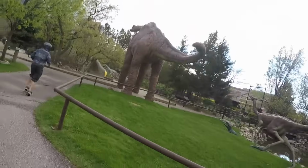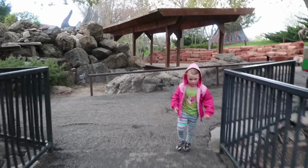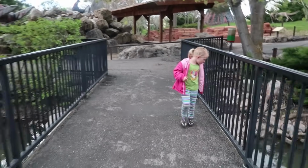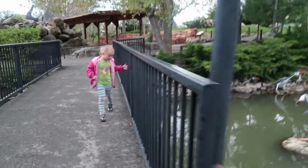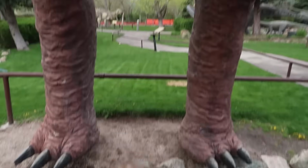Got here. Got another. Let's go hunting. Come on, baby. Jordyn, we are gonna walk underneath the dinosaur. We can hide under this dinosaur from the rain. You were under a dinosaur. Whoa!